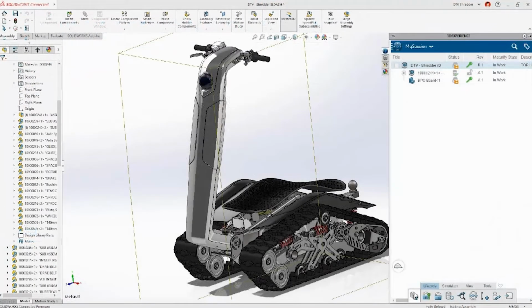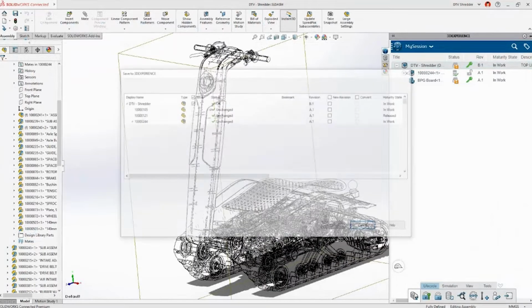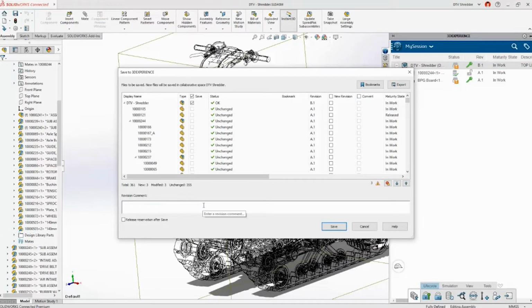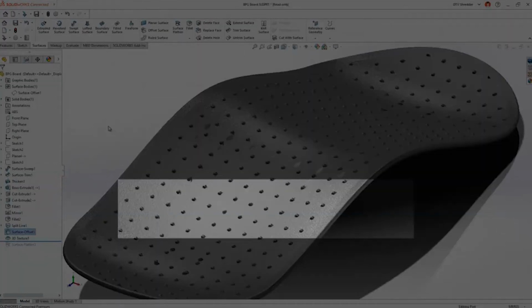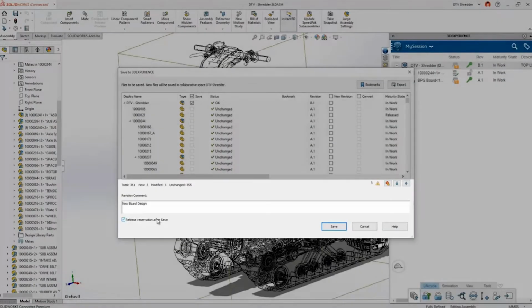In 3DEXPERIENCE SOLIDWORKS, Dan drags 3D textures onto the face of the part. Dan can adjust the 3D texture sliders in order to refine the textures until he's happy with the results.